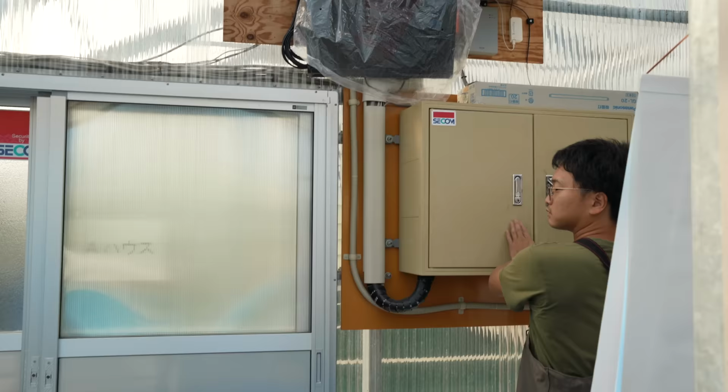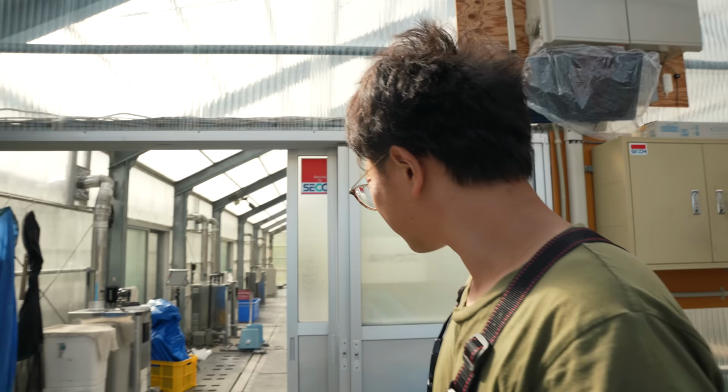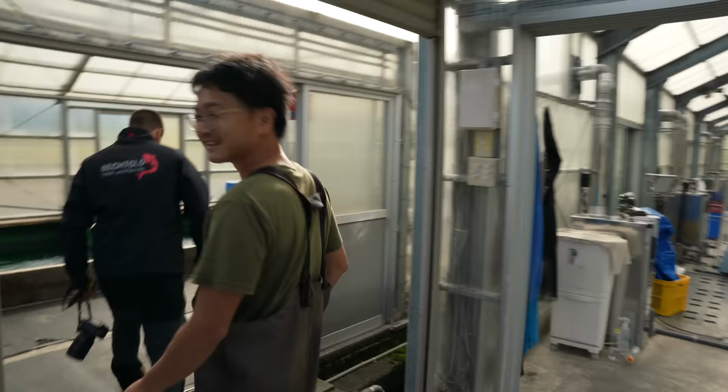Is this new koi house? New? It's kind of, yeah, but it's built, when? 7 years ago? Around that. So kind of new? Yeah, kind of new. Nice. Is four-step kohaku here? Four-step kohaku, yes, there. Can I see? Yeah. Nice, okay.